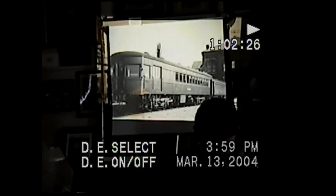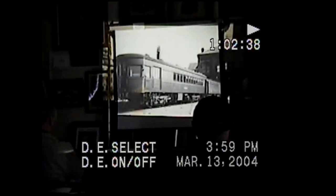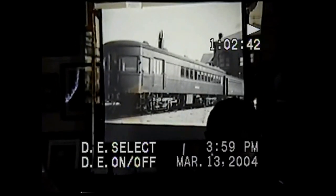Here's a version of one of the trailers. This is one of these electric trailers that was converted to a gas electric trailer that used to haul these commuter trains between Rochester, Geneseo, and Mount Morris.